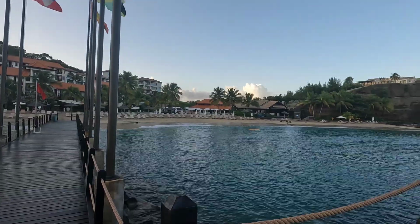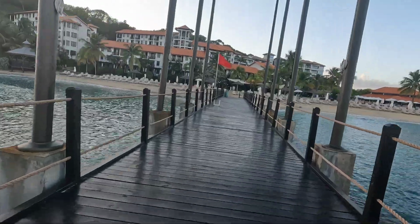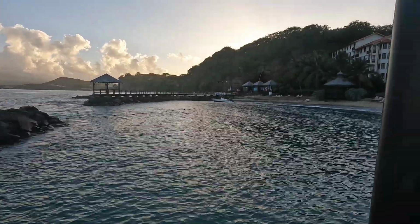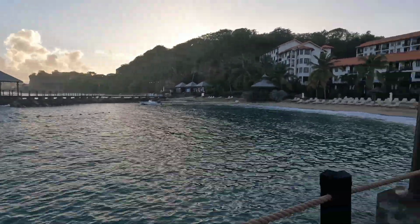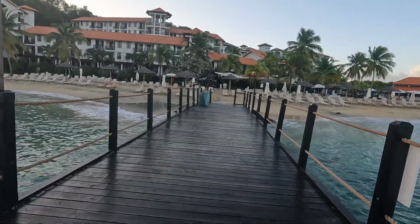As I start the tour, we're gonna go across the beach there. In front of us is the pink gym rooms. Off to the left here is the Aqua Center, where you can sign up for scuba diving, snorkeling, and the boat tour. Highly recommend going so you can learn about the little island and enjoy the views.